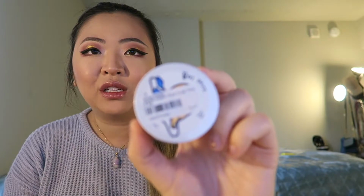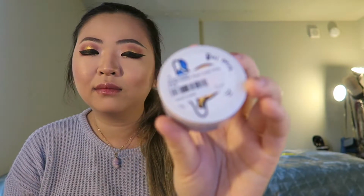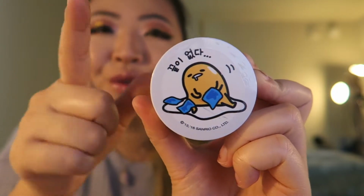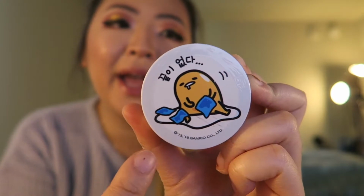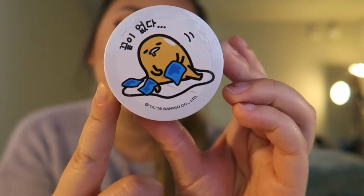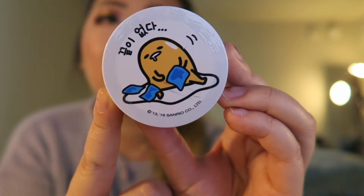So the next thing I got, again, why would you do this to me? Just peel this off and not be sad about it, okay? Okay, so I got it off. So the next thing I got was this Gudetama little pore pack as well. This is basically a cotton, what does it say? Sweet cotton pore cover powder.